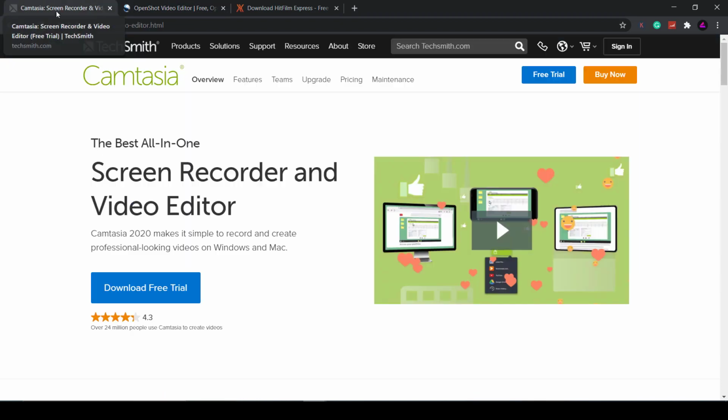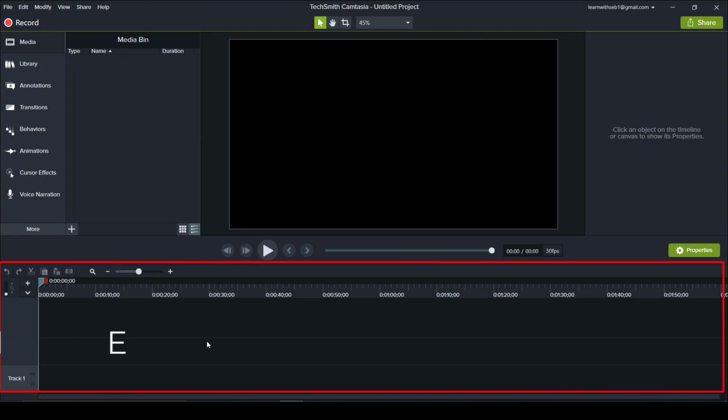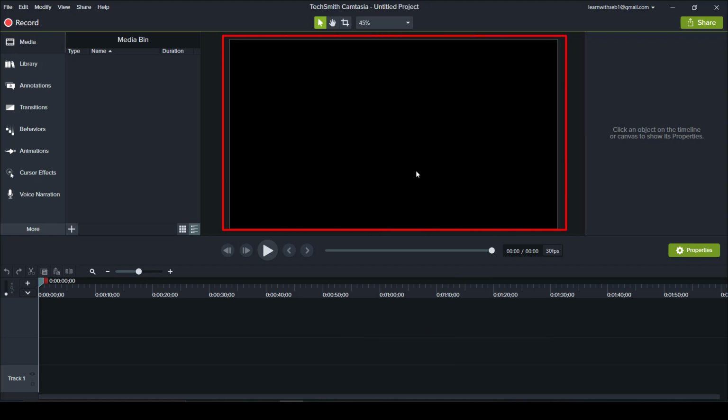So let's open up CAMTASIA. This is the media bin. This is where we need to add our media. Down here is the timeline, and this shows all the clips that we add one after the other. And this black screen here, this is the preview window, and this will show what we're editing.